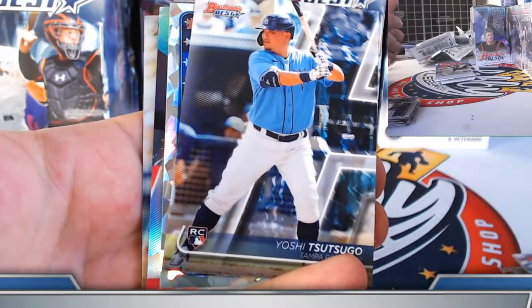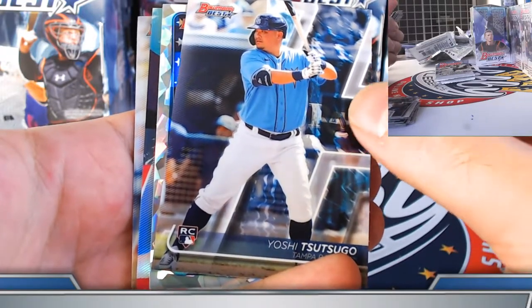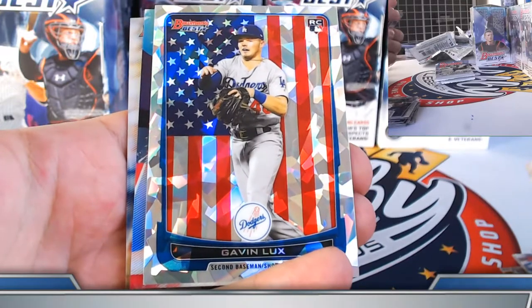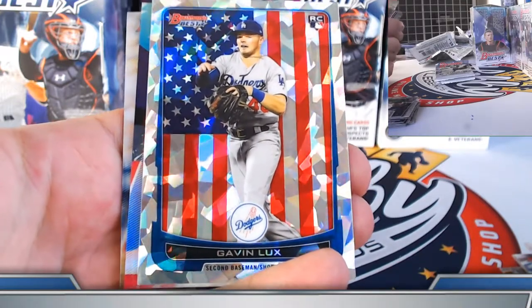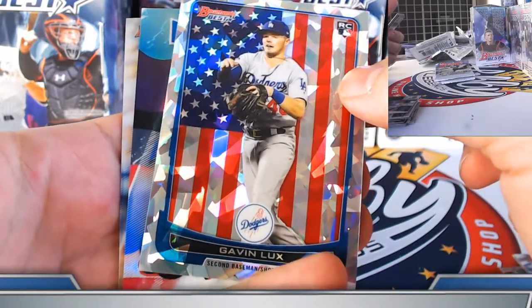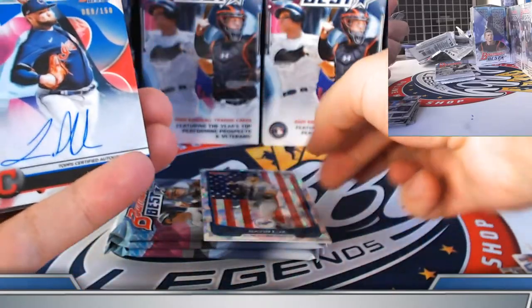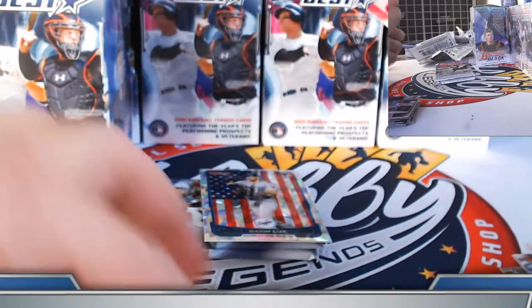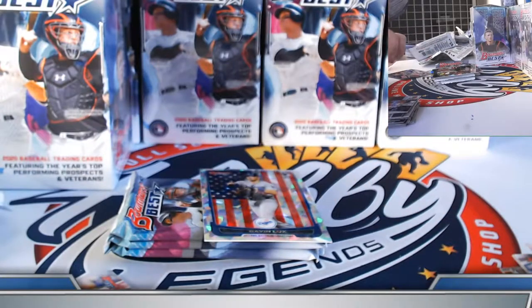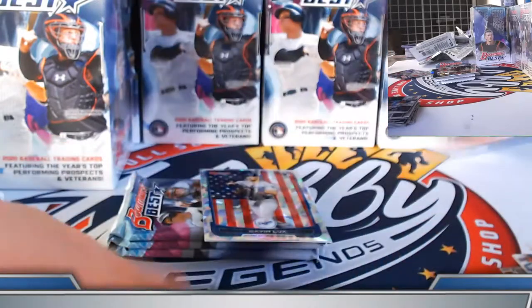Atomic refractor on this one, so nice here. These are every other case. Atomic refractor flag variation. Nice for the Gavin Lux spot. And a beauty. Cool deal. And then an autograph refractor blue. Logan Allen. And yes, a double up for the Logan Allen spot. Did get a base autograph to start this case. 69 of 150.